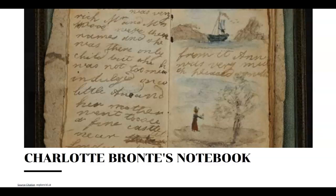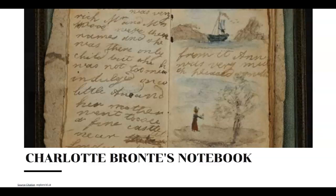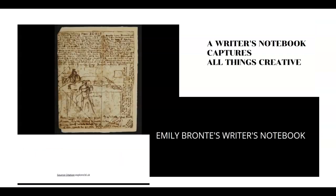Now, you can see here that she's got a variety of different things. Yes, she does have writing, but she's also got some drawings, and it looks to me as though she did some kind of watercolor painting on top of those drawings too. So we've got a variety of different things here, and let me show you too her sister Emily.